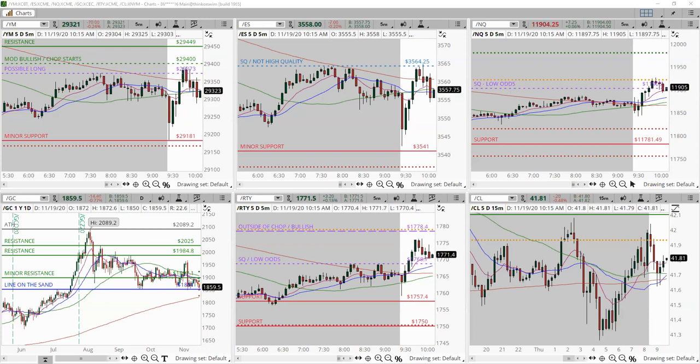Okay, still early. It's only 10:15. We're getting closer and closer to prime time trigger time. I think they're setting up some nice clusters, especially Russell and NASDAQ right now. And even the S&P, but what S&P is doing is digging in to get a little bit of a wider stop. That's what it's doing.